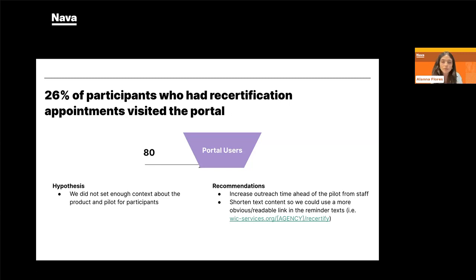Another idea is around the link we presented earlier that we used due to the character limits. And that link was not very readable or obvious. So another recommendation would be to rework our messages that we were sending out to use a more readable link, such as the one that I've put here in parentheses that actually includes WIC as well as a participant's agency name for more clarity.